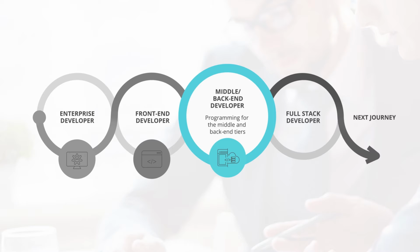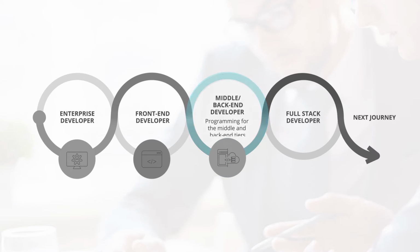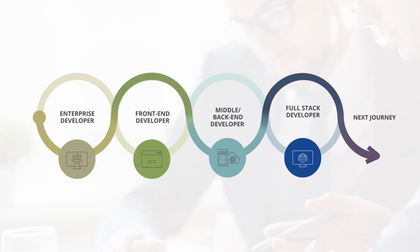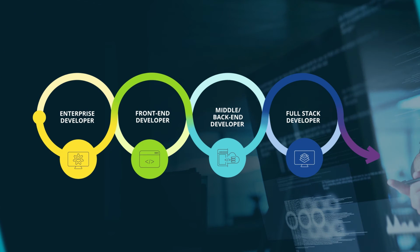Eventually, if they aspire to, they can become a fully fledged full-stack developer who brings together all the insights and knowledge acquired throughout their journey by focusing on incorporating data development with a full-stack development mindset into an application. Let's take a look at what your enterprise developer to full-stack developer journey will entail.